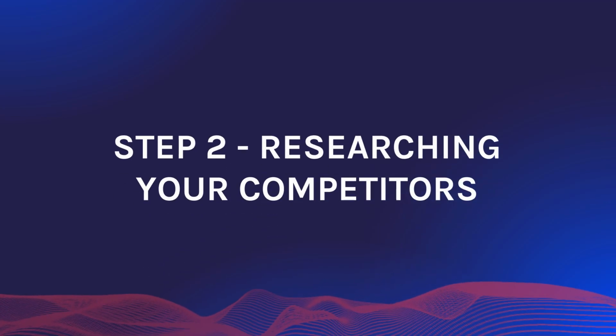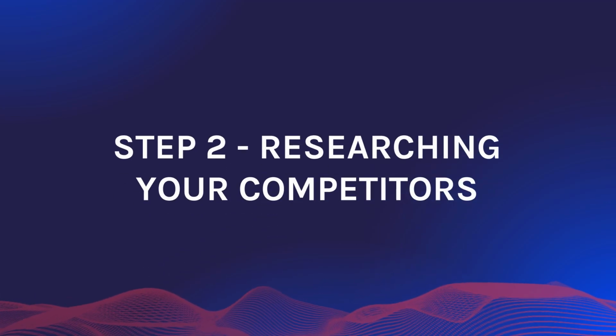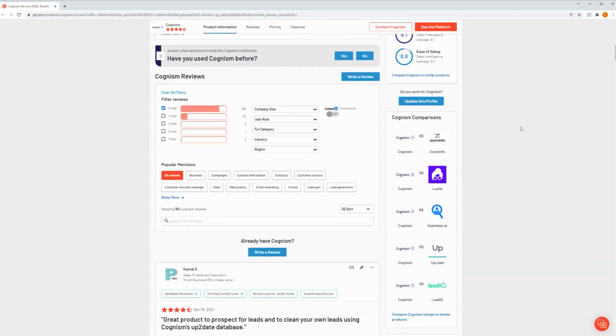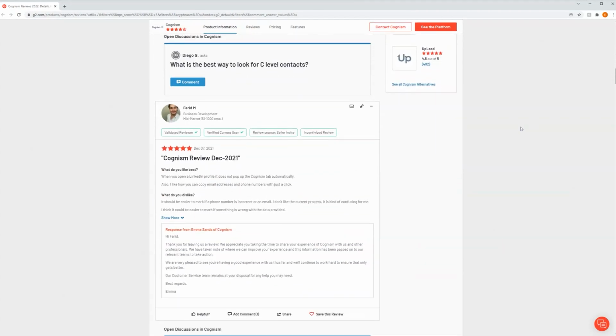But now let's move on to step 2, which is researching your competitors. Understanding where your product or service fits in the existing landscape is the key to any go-to-market strategy. Why so? Because learning about what your competitors offer and recognizing the value that they add helps you to position your own product. So start by reviewing their G2 reviews page and filter by a specific category.